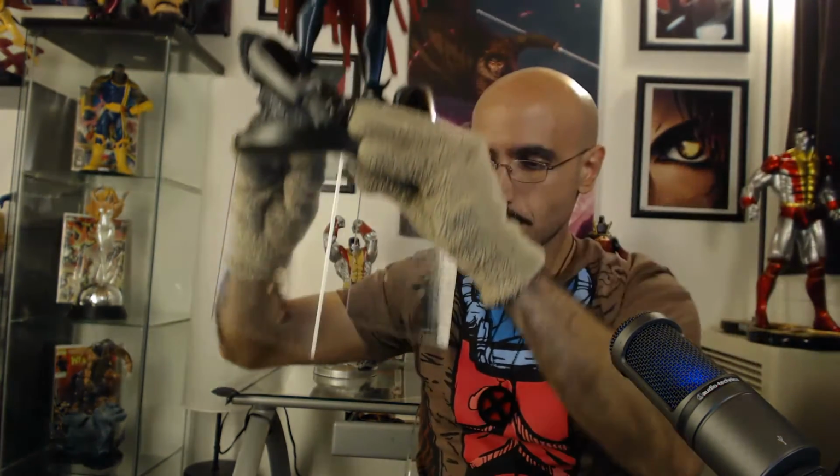I'm going to lift this sucker up. You can see he's very fragile, and I don't want to hurt him too much, so I'm going to be very careful about this. All right, this is number 171 of 900. There were 900 of these made, produced in 2009, so that's about 4 years ago. Sculpted by Seth Vanderbilt for Bowen Designs. Seth Vanderbilt, a very talented sculptor.